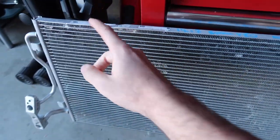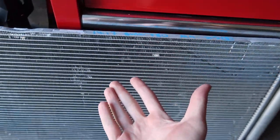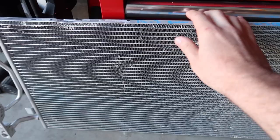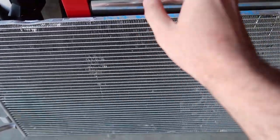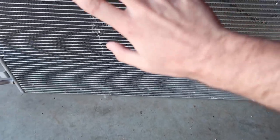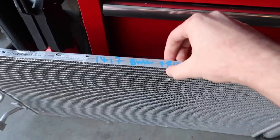All right, guys, a couple hours later, your man finally ate his food and he's ready to start working on the M4. So we finally got our brand new AC condenser. Obviously this is used with a few nicks here and there, but a brand new one of these runs about 500, and this is just how a used one would look. This is just normal wear and tear from rock chips and stuff like that. This is actually in really good shape, and I'm really happy about it. No bends anywhere here, no bends anywhere there. So yeah, this should honestly fit like OEM.